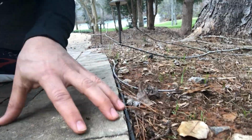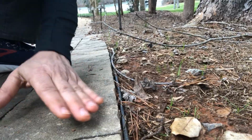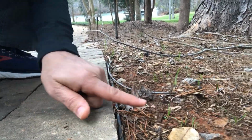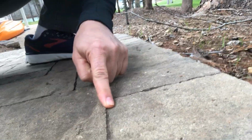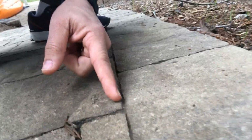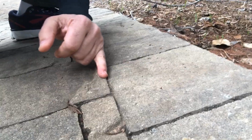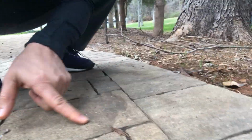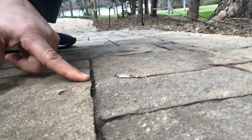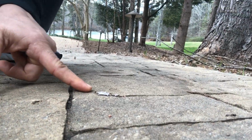If this paver edge is not restrained properly, it will begin to creep out this way. And what happens then, this gap becomes wider, and that becomes weaker because it fills with sediment. As that gap becomes weaker, it begins to creep out that way. And where that problem translates to is the next gap. And that gap will become bigger, and it will become weaker, and it will creep out that way.